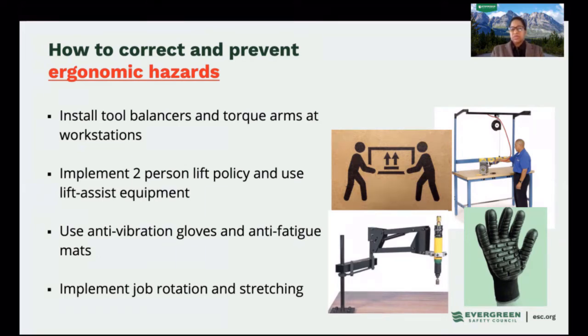You can consider implementing a 2-person lift policy and use lift assist equipment for lifting heavy loads. You can use anti-vibration gloves for work tasks that require the use of tools or machines that vibrate a lot. Then use anti-fatigue mats for anyone who's going to be on their feet for most of the day doing work tasks. And then you can also implement a job rotation program. Job rotation is a form of administrative control that I mentioned on those 2 slides about the hierarchy of controls. Administrative controls is when you change the way that people work.